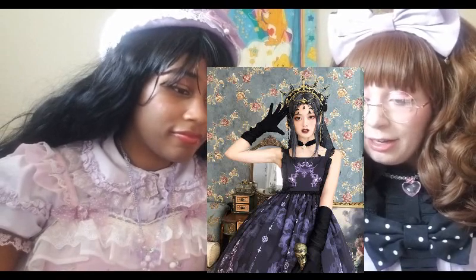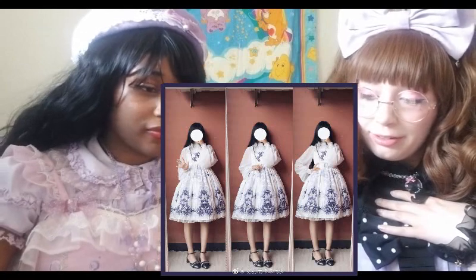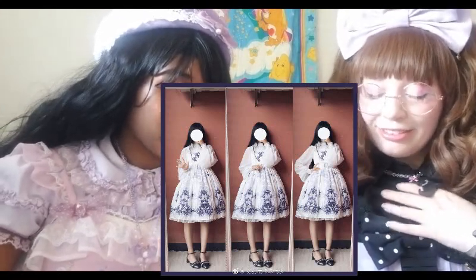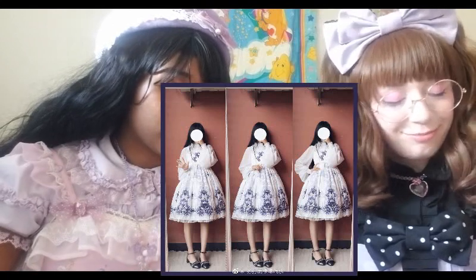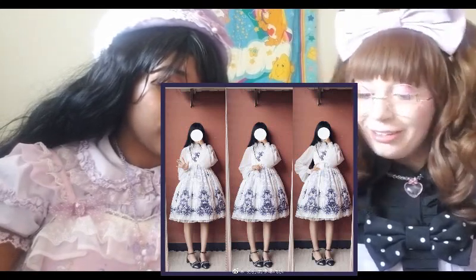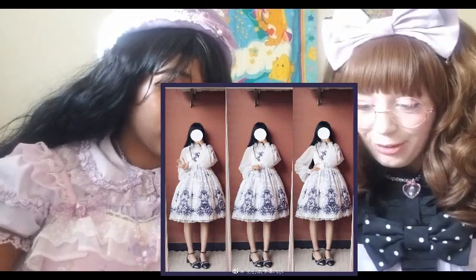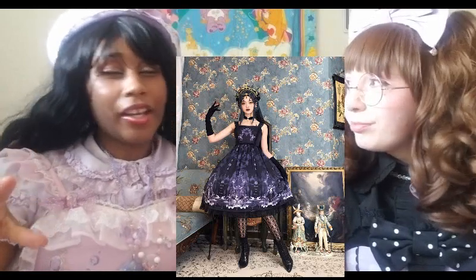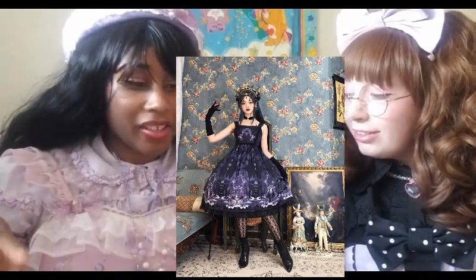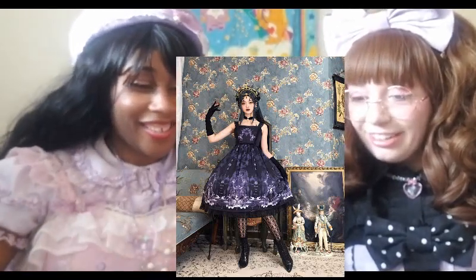So pretty. Personally, I would actually coordinate the white one because I just love the white so much. I don't know what it is about it, but I would coord the white one. I know I said my days of wearing all black were over, but sometimes you just gotta make an exception. So I would actually coord this. It's very pretty. I could see you wearing it.